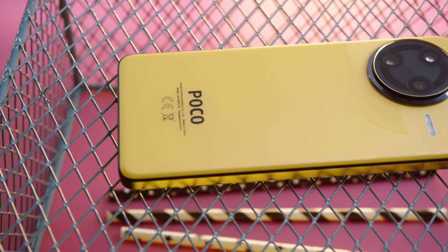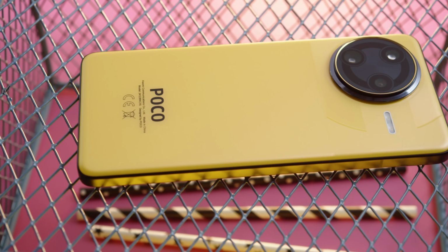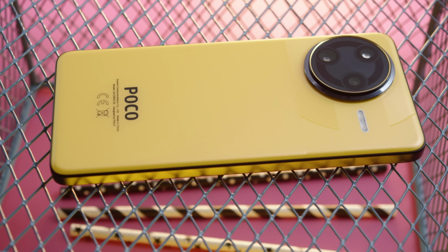Xiaomi has come out with a whole new tier of Pocophone. This is the Poco F7 Ultra. So is this the flagship you've been waiting for? I'm Will for JSM Arena, and let's see what the Poco F7 Ultra is all about in our full review.